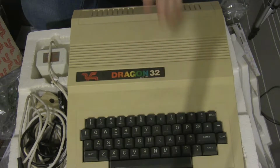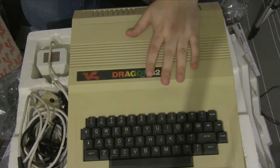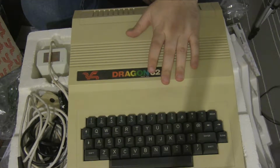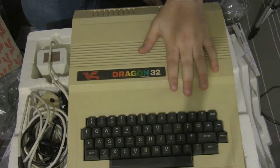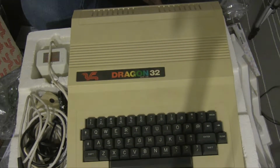There are some differences. Now, this did not do well, and for quite a few reasons, but probably the primary one is that it just didn't seem to be very advanced compared to other machines at the time. It couldn't do lowercase was one of the things. It's kind of a shame because in terms of the machine itself, it's not bad at all. It's quite a nice machine.